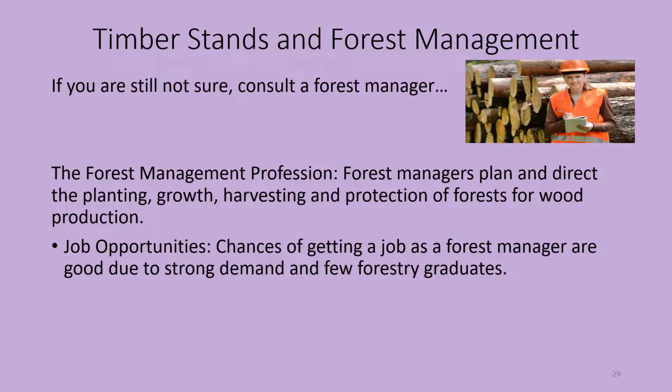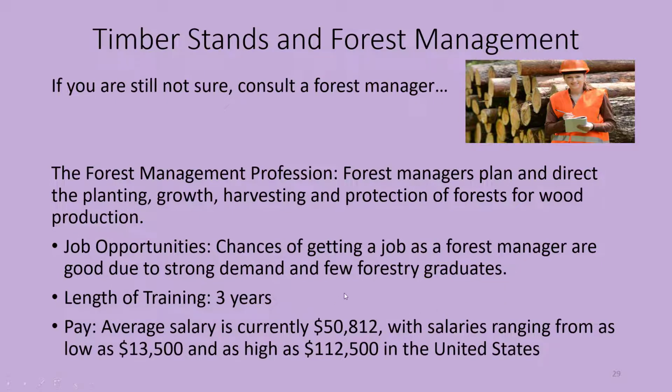So it might be a profession where it'd be fairly easy for you to get a job if you're looking for one. Right, the length of training for this particular job once you get out of school is about 3 years, right? And the average pay for a forest manager can be quite good. The average salary is currently about $50,812, which is a little bit more than the average starting salary for a college graduate.